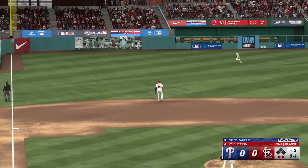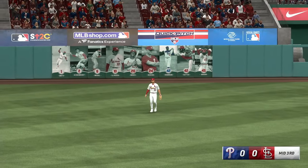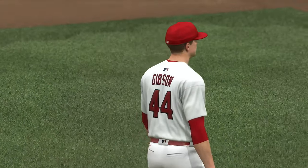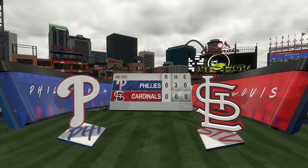Lifted in the air, out to left. Donovan on his way over. Squeezes it, and that'll do it. So they make short work of him there. We head down to the home half of inning number three. No score.